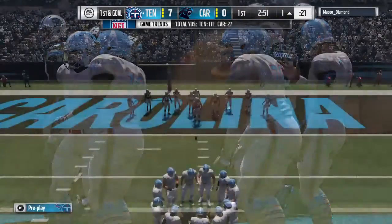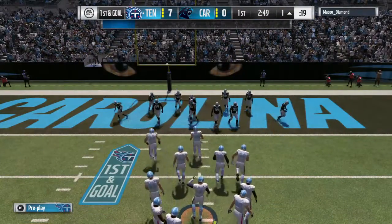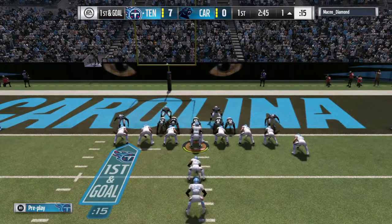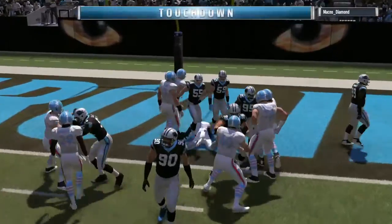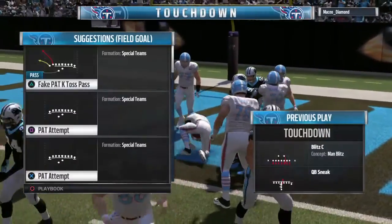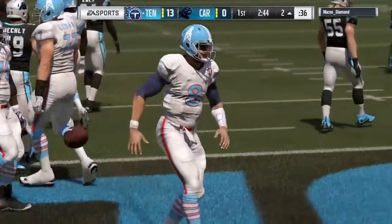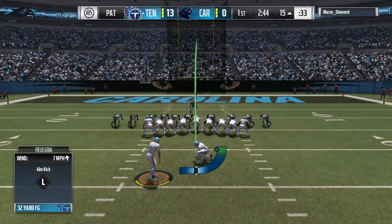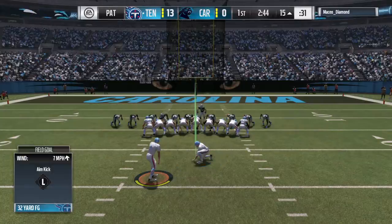That's not, though, a career long for him. Career best for Murray, 91 yards against the Rams in 2011. Shift together here from the D-line. And he will take this one in for a Titans touchdown. Marcus Mariota taking it in. And the Titans find a way to stretch their lead.